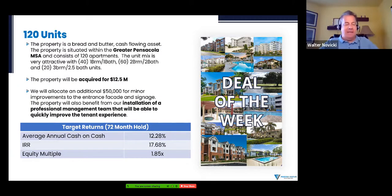It's so funny because these things hit in batches. We were talking a lot about Orlando, then it shifted to Bonita. Well, now we're up in the Panhandle, in Pensacola. Pensacola is a good market to be in right now. So this project is in the Greater Pensacola MSA area.